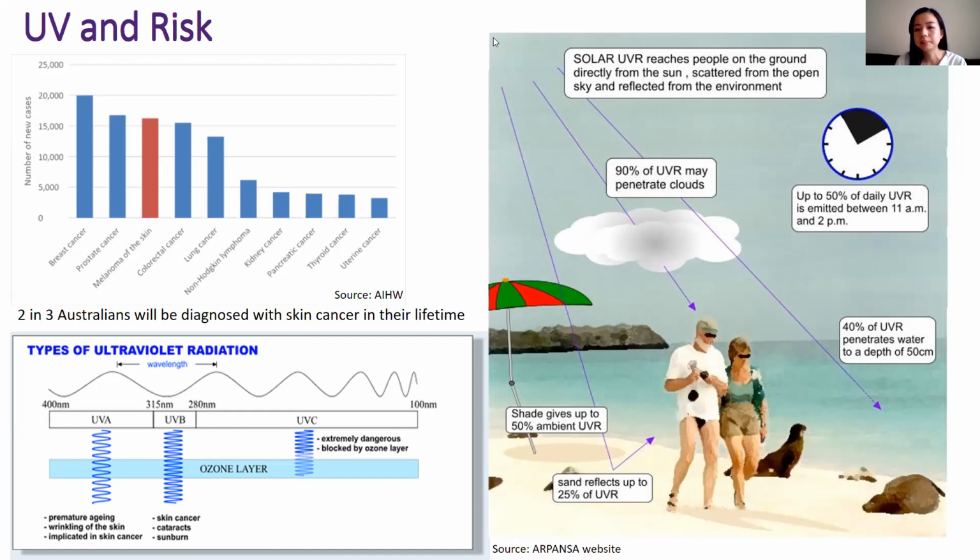So when you add all of these things up, the direct exposure, the scattering, and the reflection, you can actually get a lot of UV. Even if you have a beach umbrella with you, shade can still give you up to 50% of UV. So it doesn't actually block UV 100%. There is also a misconception that a lot of people have, that on a cloudy day you don't get sunburned, but that's not true. Even on a cloudy day, you can still get sunburned because 90% of UV can penetrate clouds. And up to 50% of daily UV is emitted between 11 and 2 p.m., so it would be a good idea to avoid these hours.